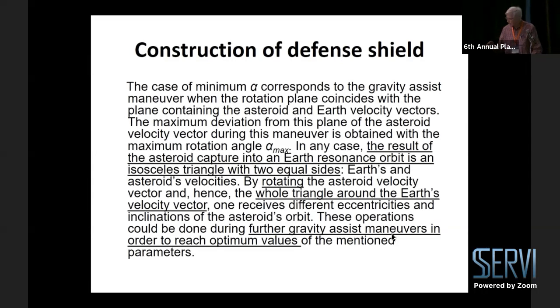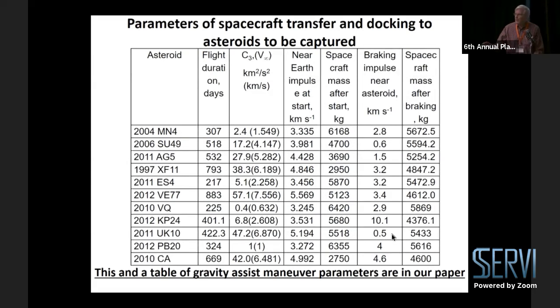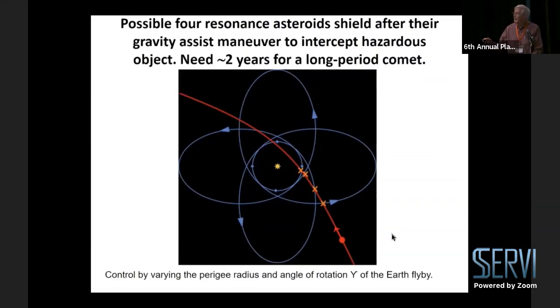Anyway, this just talks about what I've already said before. The operations can be done with further gravity assist in order to reach optimum parameters for your orbit. This just shows the parameters for these asteroids that we have studied already, and the table of gravity assist maneuver parameters is in our paper, which will be on the planetary disk. This just shows POT4 resonant asteroids, which could be diverted then to intercept a comet coming in from the right here. So you'd have not just one chance, but maybe 2 or 3 chances depending upon the particular orbit parameters and what you can get with the particular asteroids that you've set up as projectiles.